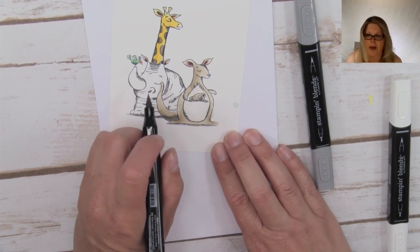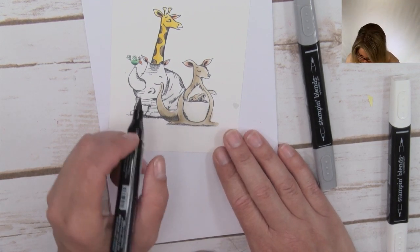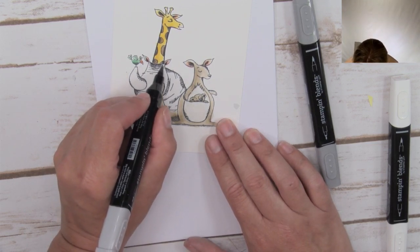That sounds like a movie or a band. We could start a band, our own stamping band. Kanga and the Crumb Cake. Almost sounds like something you'd want to eat.